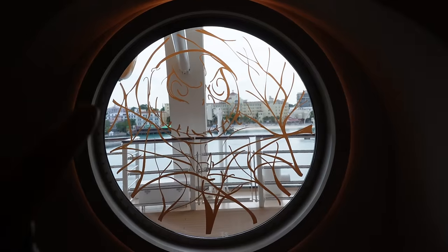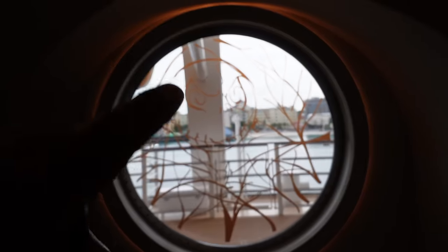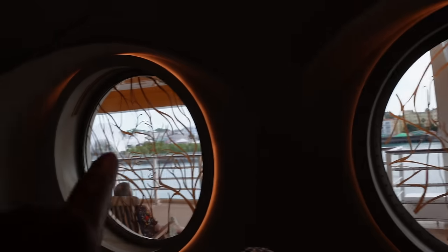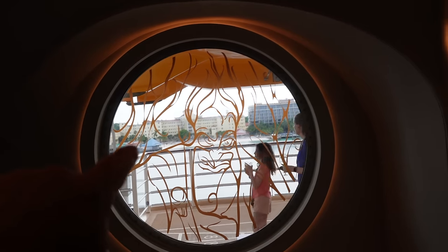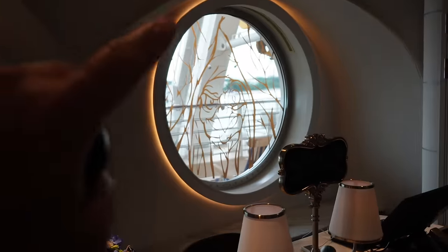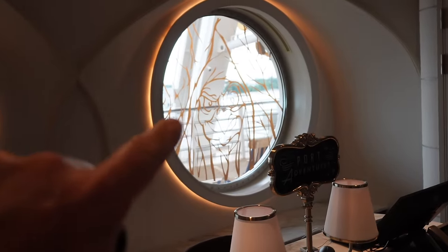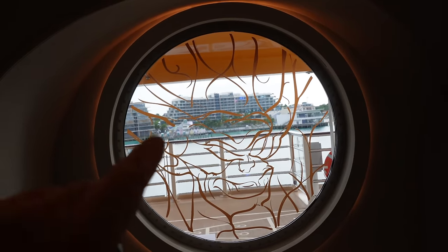Wanted to come up here to deck 4 to show you guys a few more of the designs in the portholes. You got Jack, the Pumpkin King, you got another Maleficent over there, but you also have Hades, I almost said Jafar, Hades right there as well. You also have the Evil Witch from Snow White. Then you have this guy over here, who's the villain from Fantasia.